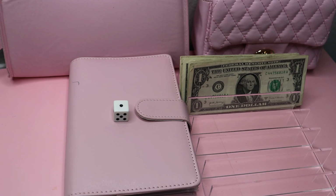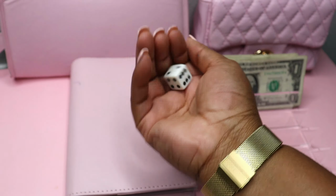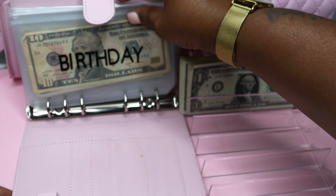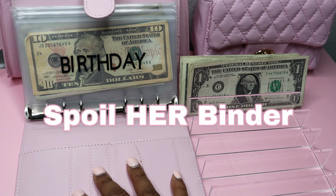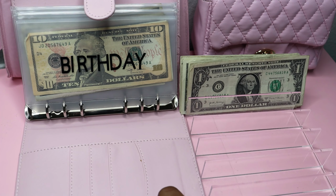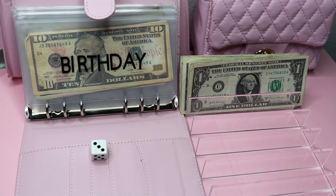Today I have actually went ahead and set aside $20 for this cash stuffing video. So basically how this game works is that I'm going to take a dice, roll it, and whichever number shows upright, that is how much I'm going to be cash stuffing in each of my birthday binder envelopes. I also like to call this the spoil her binder. It is dedicated to things that I want to do for my birthday. So I will just roll the dice, and whichever number shows upright, that's how much I will cash stuff in that envelope.